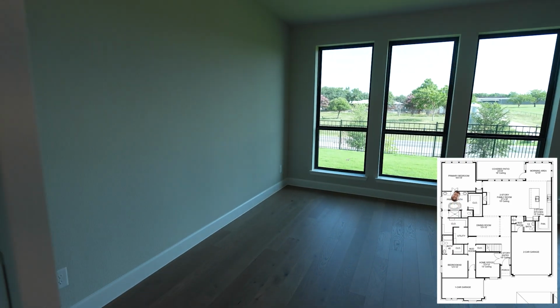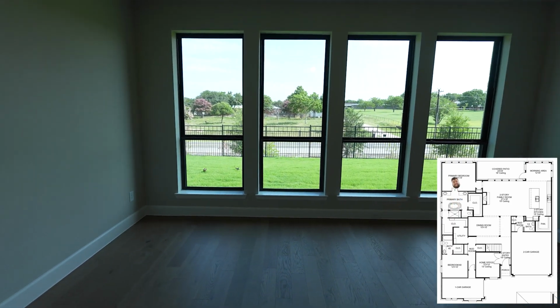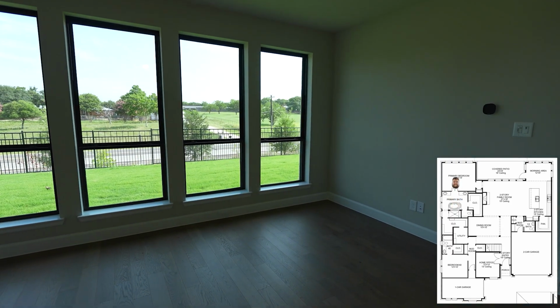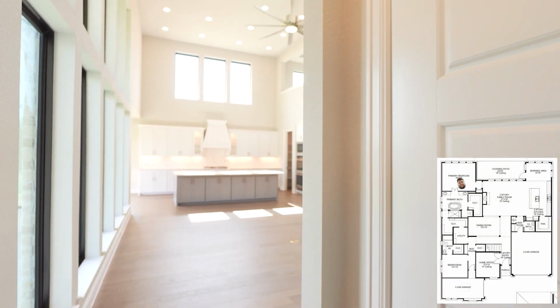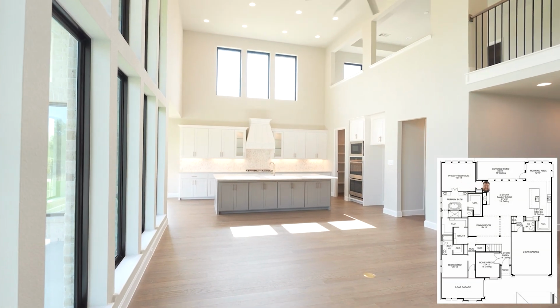And then primary bedroom. Honestly, if I'm being transparent with you guys, it's kind of small. I expected bigger. For as much space as is in this house, you could definitely still fit a king size bed, 2 nightstands, and a dresser in here. Just wish we had a little bit more space, but I'm nitpicking. Now I gotta show you the best part. Best part is right there.